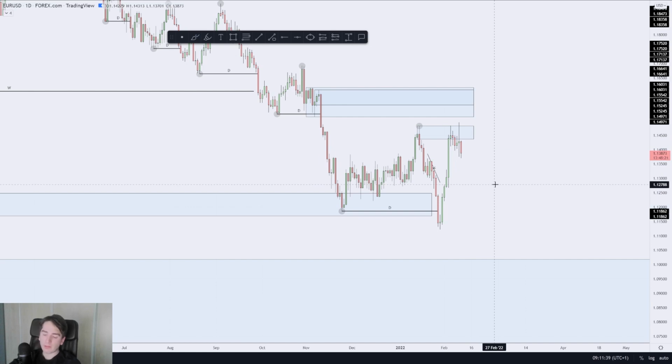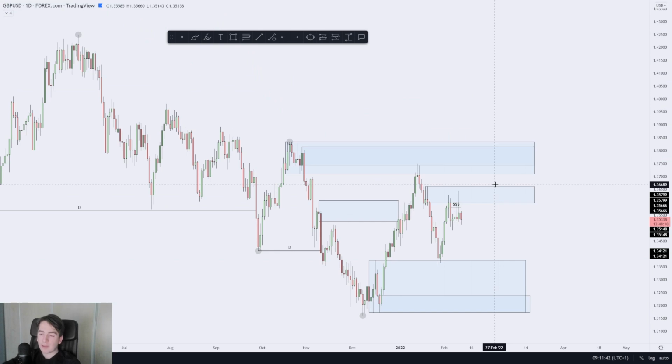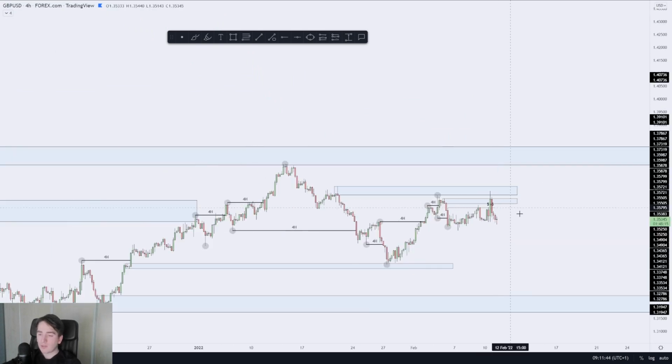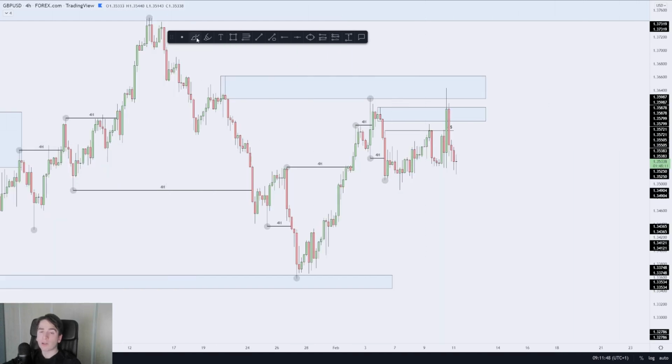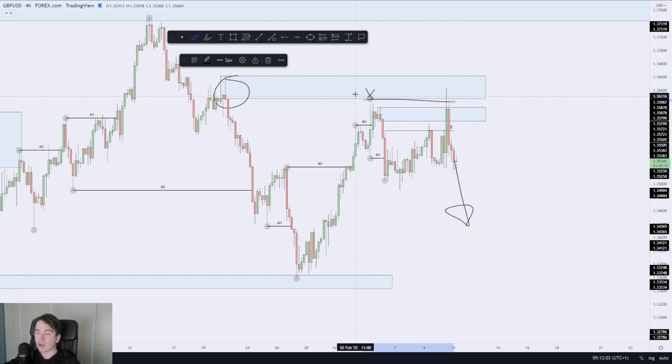Let's head over to pound dollar. So pound dollar, beautiful price action pretty much as well. We've seen a lot of liquidation. As we can see, this high got taken out, but no close above. So still bearish on pound dollar, still looking for further downside, and still expecting further downside after tapping one more time into this area of 4 hour supply and grabbing liquidity above this high where all the stop losses are situated.